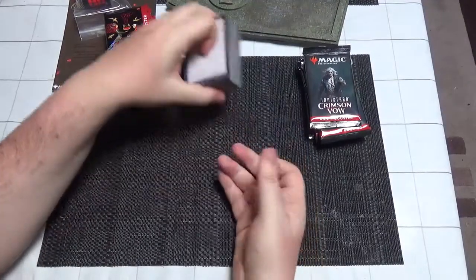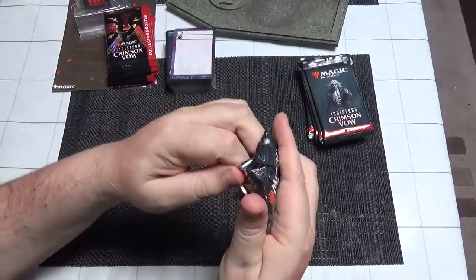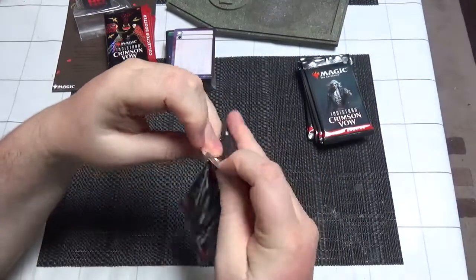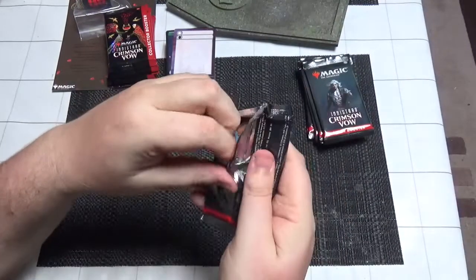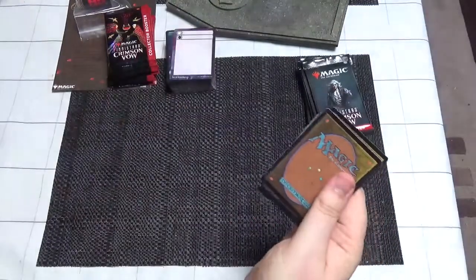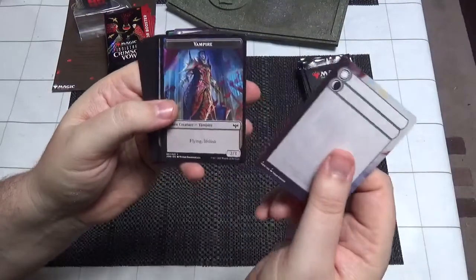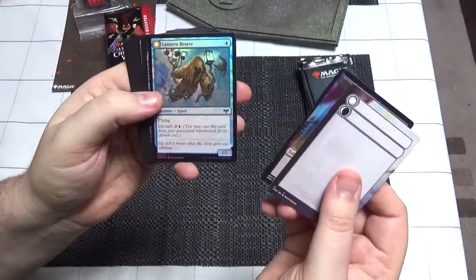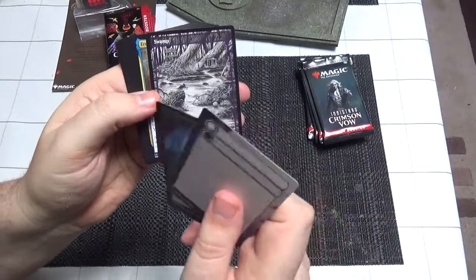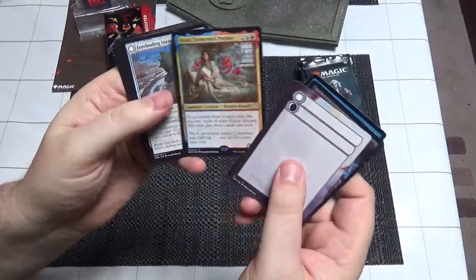He was, and I held on to him for many years, and then a friend of mine said, "Oh, this is worth a fair bit of dollar at the moment, but they're looking at banning him in a couple of months, and if you want to make some money, sell it now." So I ended up selling it for, I think, about $150 or something like that, for a card I held on to since that time. Vampire Lantern Bearer, common, Swamp. Oh, I love that purple border for the Swamp. A Truth Torment Poet.